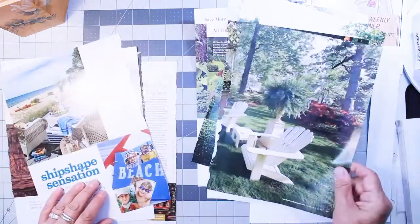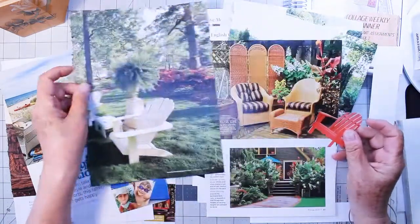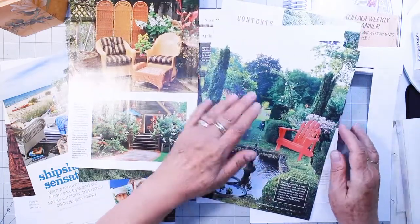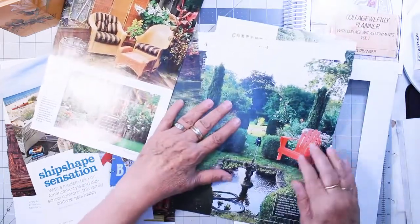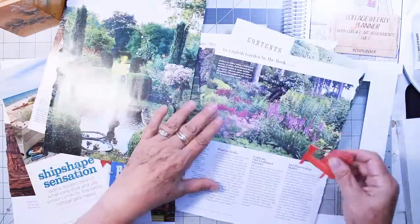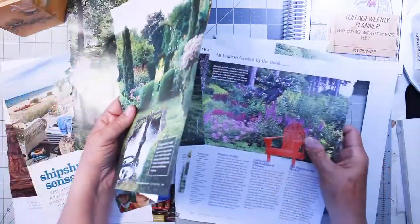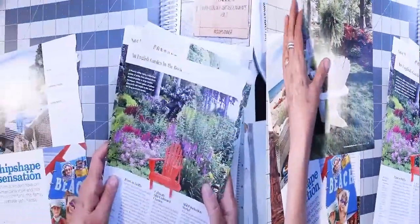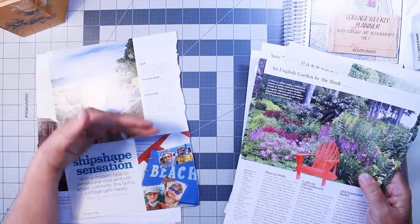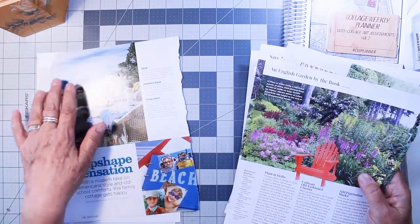I had this one and this one, and I picked out this one, which I fussy cut. This was from HGTV Magazine, and I'm thinking I could put that somewhere in one of these scenes. And then I wanted a background. So then I picked out backgrounds, and I picked out this ocean, but I didn't have enough space between this beach furniture and the actual ocean.